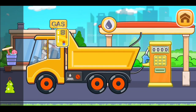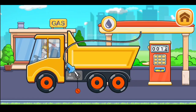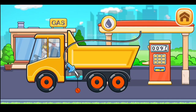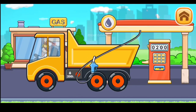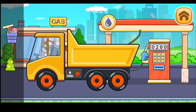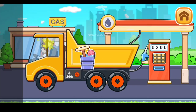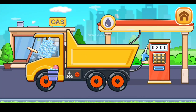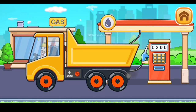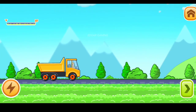Check from the sidebar to fuel and service the vehicles. You are doing really great. Is ready to go. Help the vehicle reach the construction site.